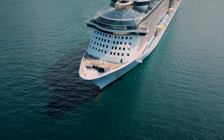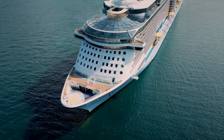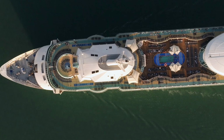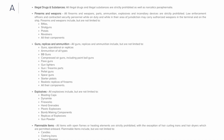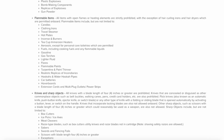Now, obviously, most people know cruise lines prohibit certain items from being brought on board their ships. This can include things like alcohol, drugs, and weapons, things that could cause potential hazards on board cruise ships. But there's also a large list of other items that seem a lot more benign that you're still not allowed to take with you when you cruise, because they might present additional dangers like a risk of fire.